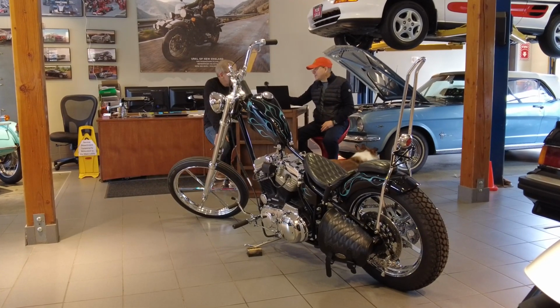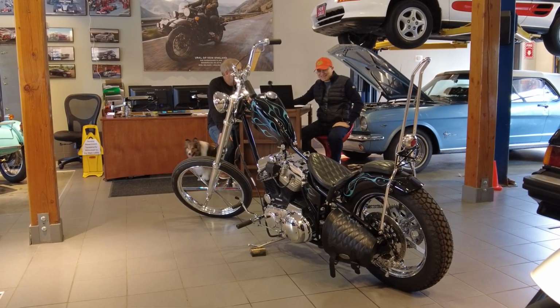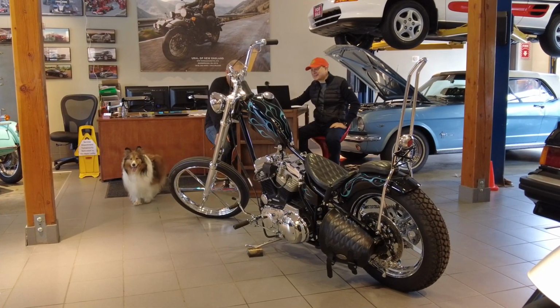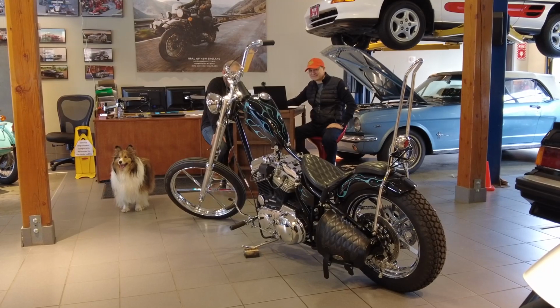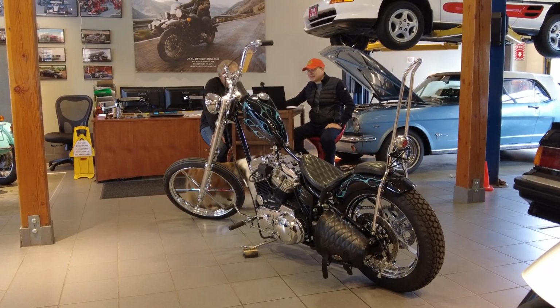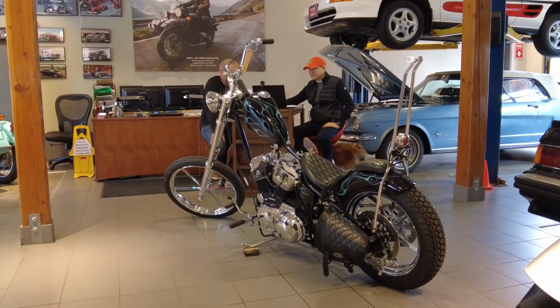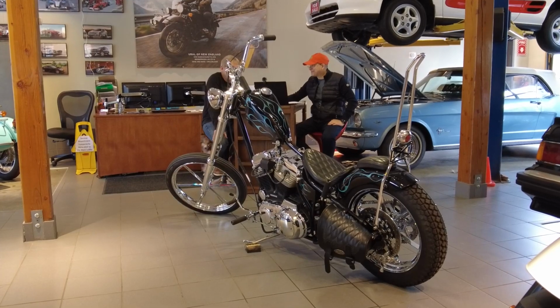So today we're going to talk about... It's almost a piece of history. Yep, because this was styling from back in the 70s. Absolutely. And it started off as a 2003 Harley-Davidson Sportster 1200. See what it's evolved into.